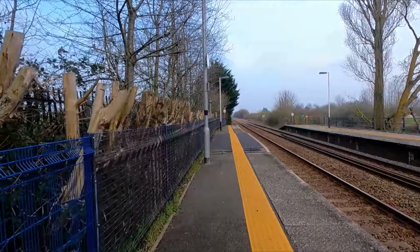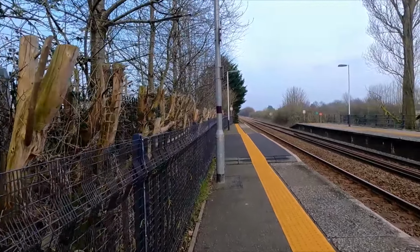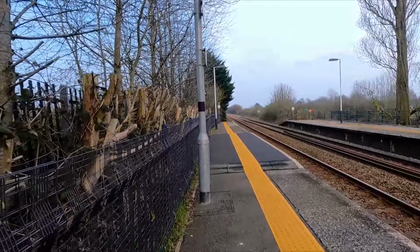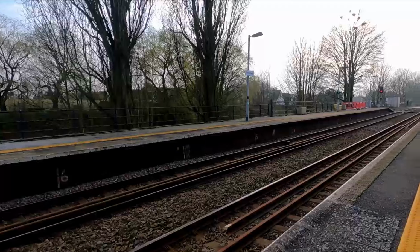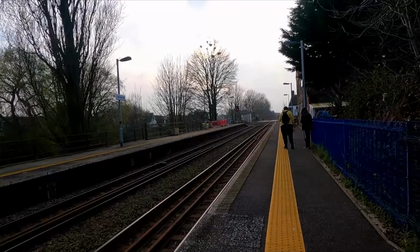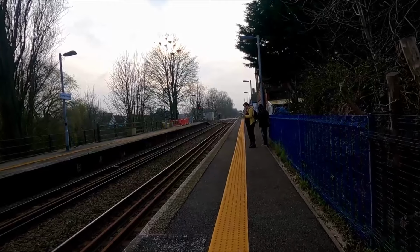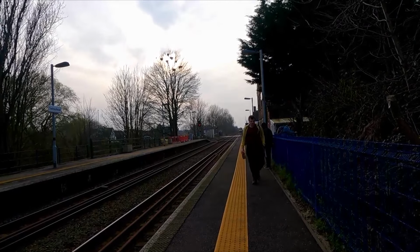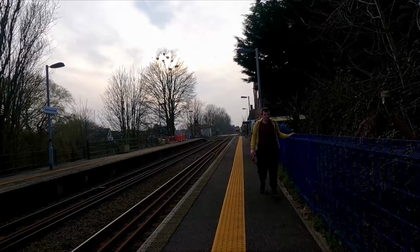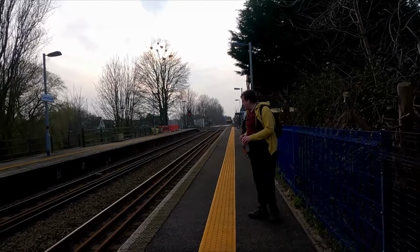Okay, so our train is shortly going to arrive. Swineshead station serves the village of Swineshead, but it isn't actually in the village. It's actually located in the hamlet of Swineshead Bridge, which is quite interesting. A bit of a random fact as well for you is that Scotland's national football team goalkeeping coach, Chris Woods, is from Swineshead. A very random fact I actually came across, but there we go.